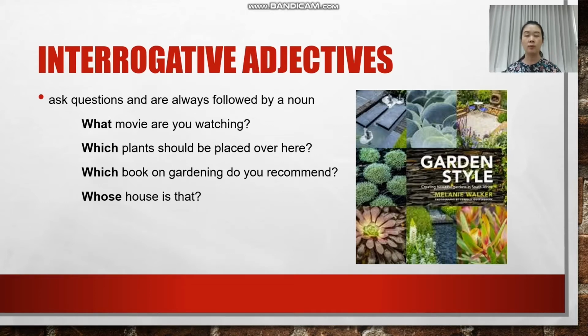Which book, right? Which, and then book. And the last one, whose house is that? Whose house is that? The word house is the noun after the interrogative word. So you can see that what, which, and whose need the noun. I mean, in this case, once they are followed by a noun, they must be called interrogative adjectives, not interrogative pronouns anymore. So I'll give you two more samples.